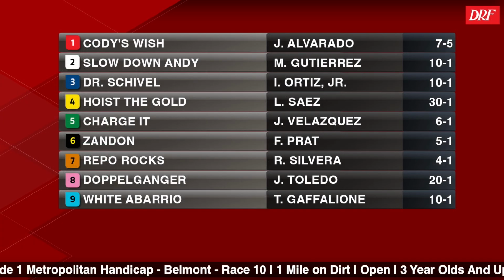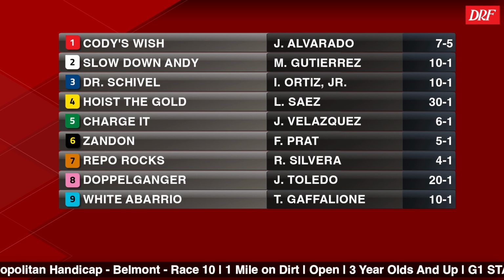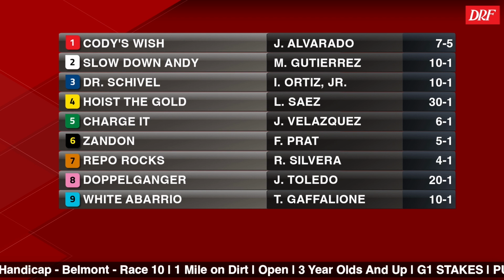Here's the field for the Metropolitan Handicap. It's all about Cody's Wish, Mike. He's won 5 in a row. He looked real good last time at Churchill. Yeah, he really did. He didn't even really have a big pace in front of him there, Dan, but he made a huge run from out of it. He won for fun. He's going to look for a 4th consecutive Grade 1 here in the Met Mile. He's the horse to beat.